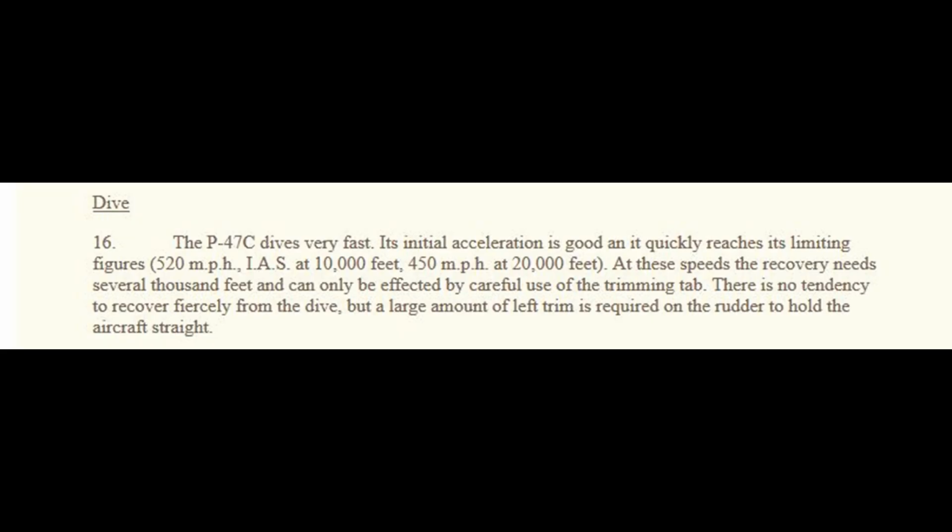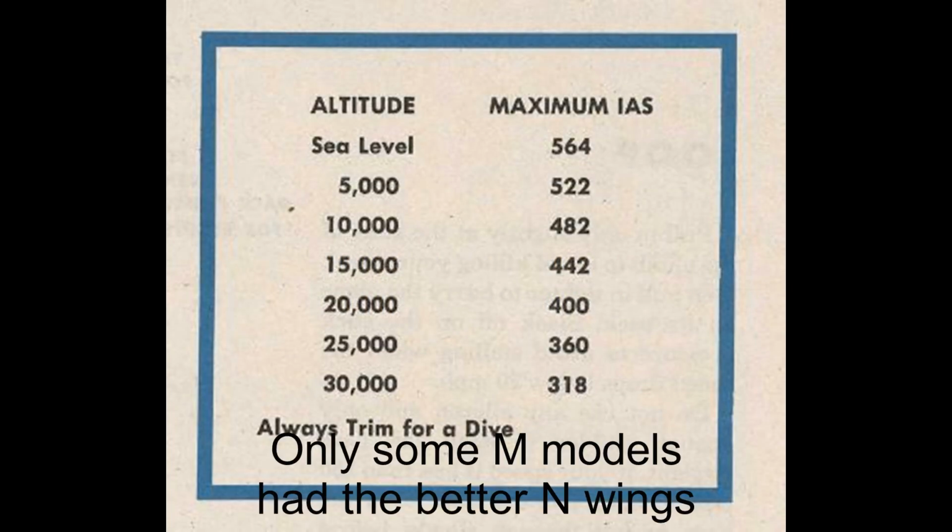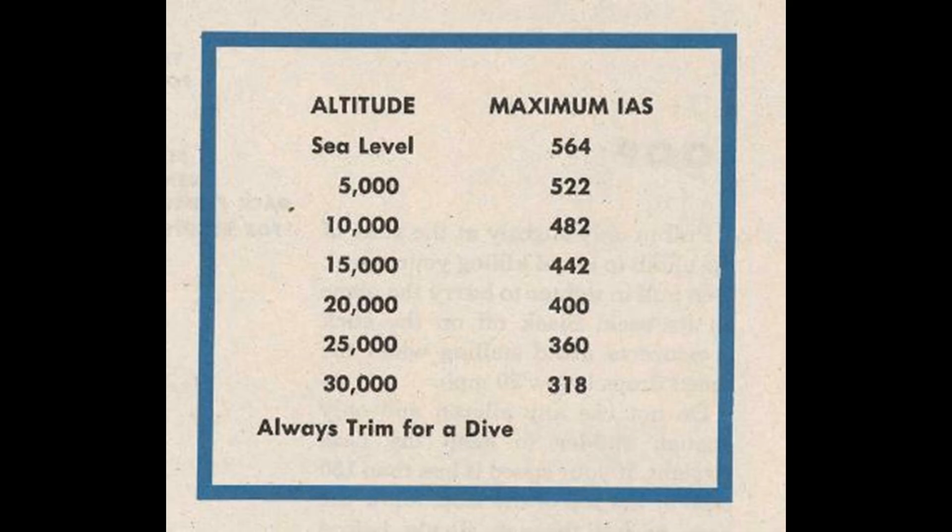Now, the later models of the P-47, meaning the M and N, which I shall refer to as Mike and November models, had improved wings and thus an increased maximum dive speed at very low altitudes of 564 miles per hour. Before we start looking at the diving speeds at higher altitudes, it's time for some comparisons. Below 10,000 feet, the P-47 is simply the fastest diving propeller airplane of the war.